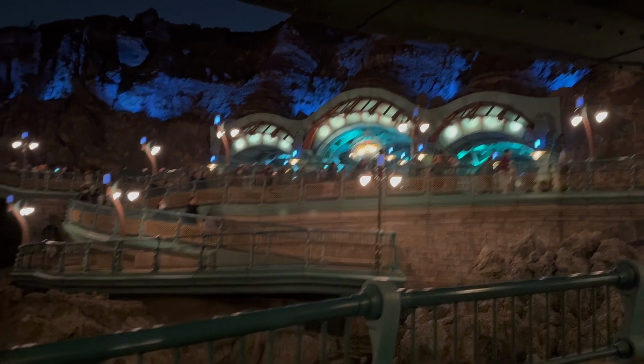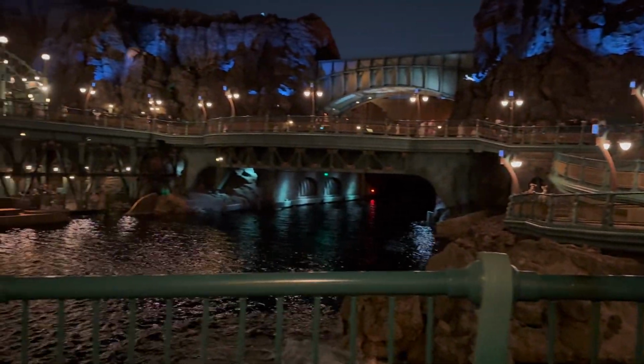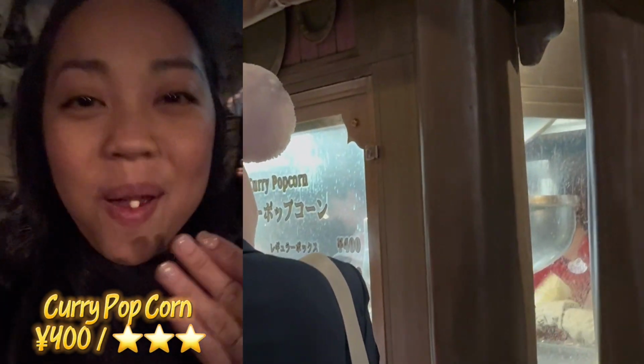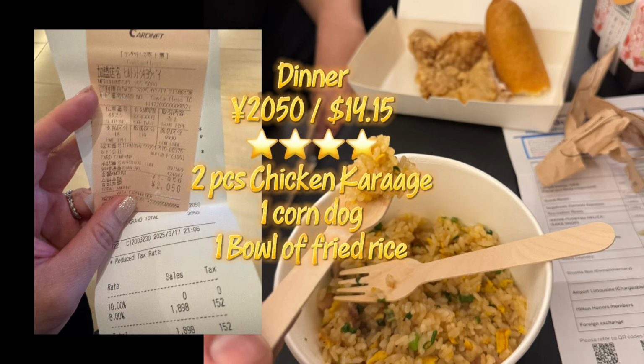And finally, we ended the night with 20,000 Leagues Under the Sea. That one did have a massive line, so yep, we paid for DPA again. And visually it was cool, but I'll be honest, it was a little underwhelming. After the last ride, we tried to grab some dinner in the park, but most of the restaurants were already closed by 8 p.m. So we just headed back to the hotel and called it a night. We found a super affordable meal at the hotel lobby area. It was cheap, filling, and exactly what we needed after a long first day.